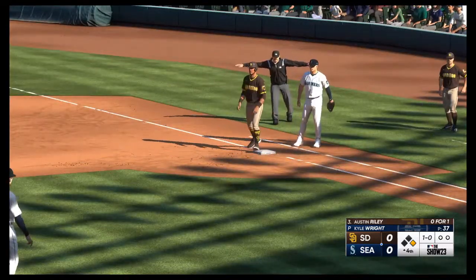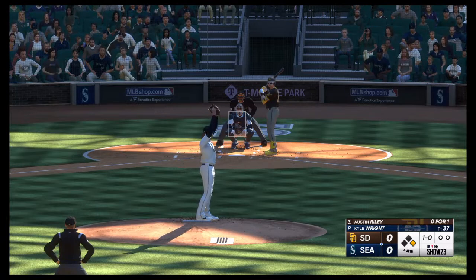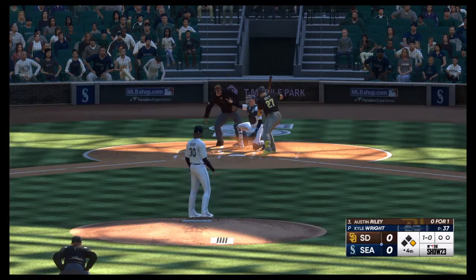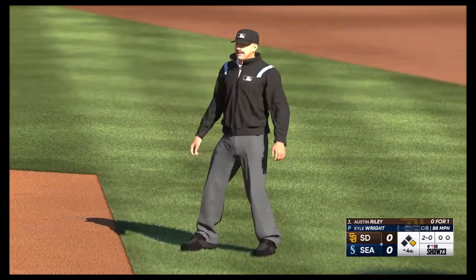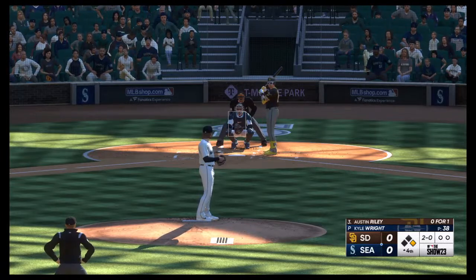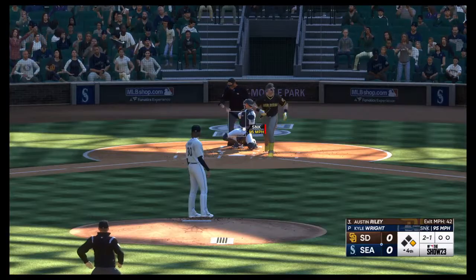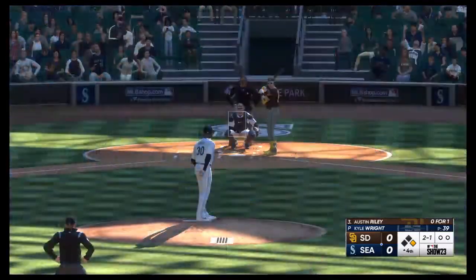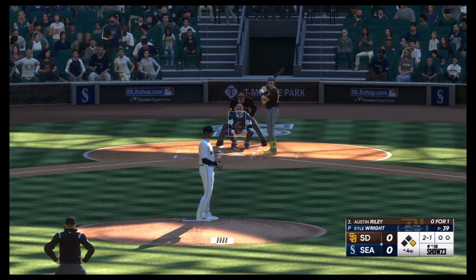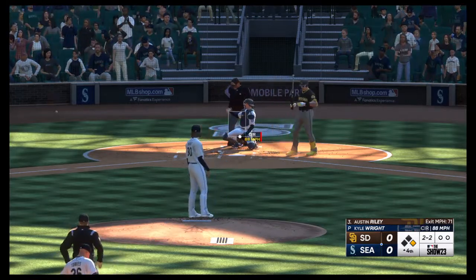Right with a throw over. Gonzalez back in standing. Kicks and deals. Check swing, appeal to first. No, he held up. The pitch. And a foul ball. Gonzalez on at first. Nobody out. The kick and the pitch. Runner goes. Next offering is fouled back.